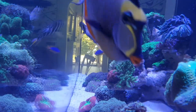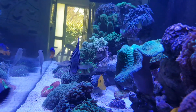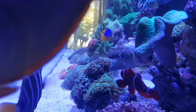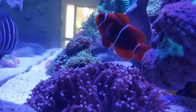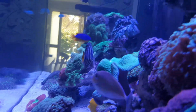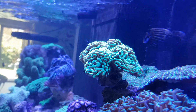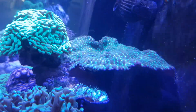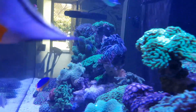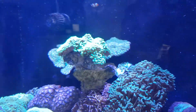And just a side shot here, just to show how clean the water is. You can see all the way through to the front door. And I really believe the water clarity is due to the UV sterilizer, and also running polyfilter through the system, and I'll go over that in a second.